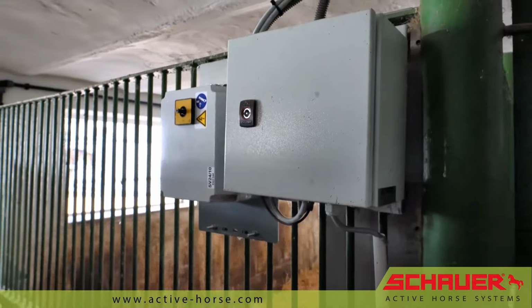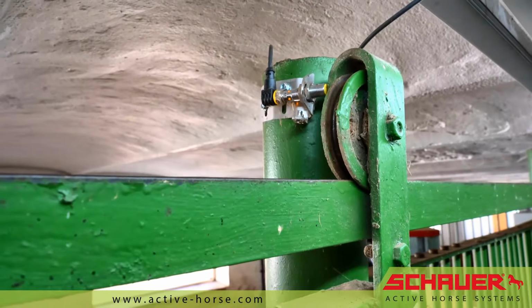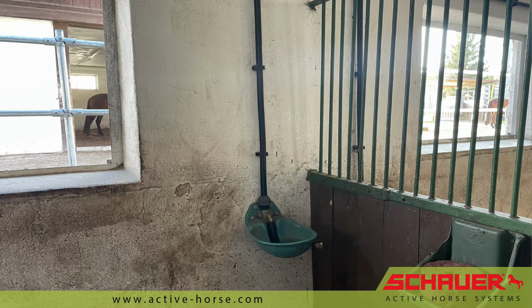Door sensors record the feeding times when the empty box is open. Once on and once off. Water meters monitor the drinking behavior and thus the health of the horses. We're thrilled that we found such a great solution for our operation and our boxes with the SCHAUER box feeding system, allowing us to keep them.